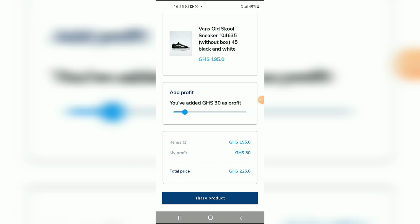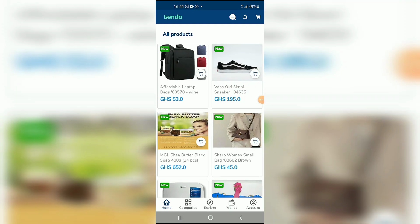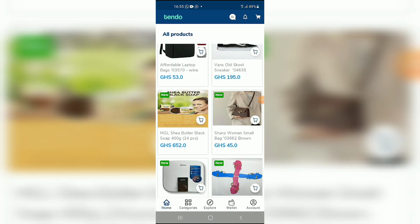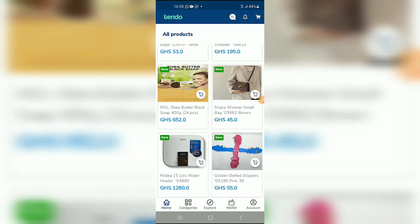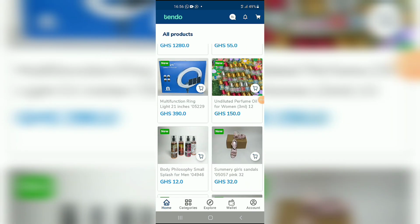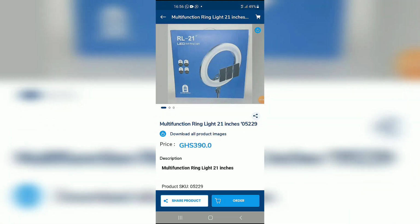So I can go back and look for a product that I'm comfortable selling. We have a lot of products here, women's, bags and everything. I know right now people love ring lights, so I want to sell ring lights. This is how I'll do it.